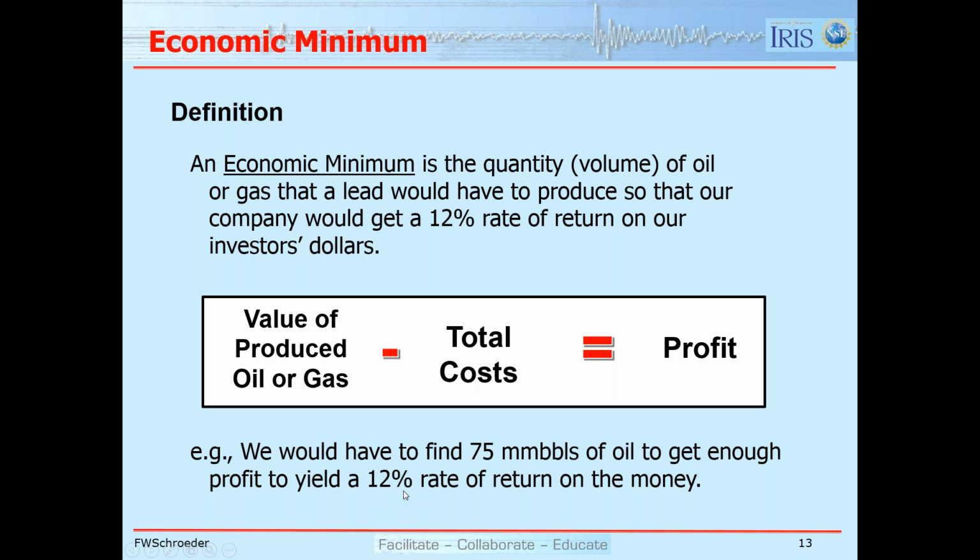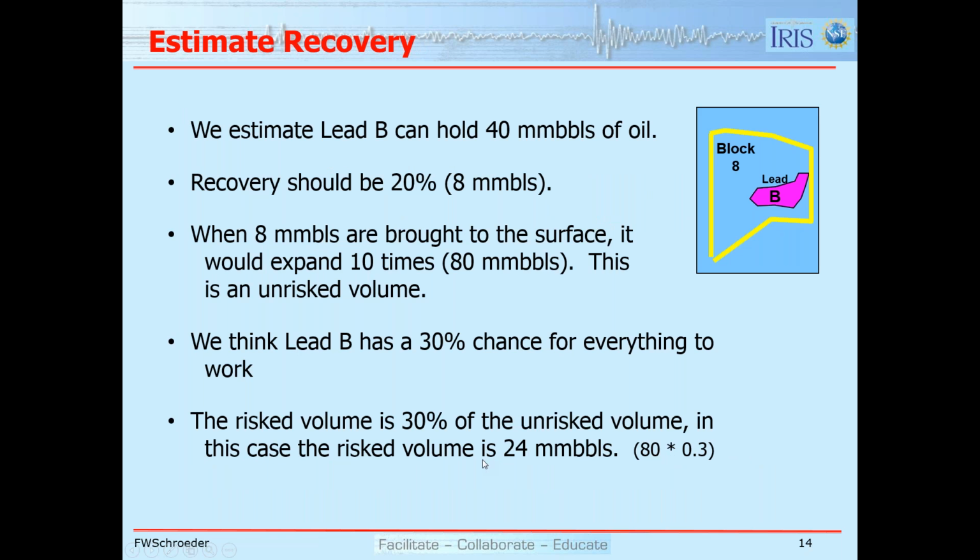So if we found out that lead 7 had 200 million barrels, that would be fantastic. If we think it has 70 million barrels, that's below economic minimum, and so that would be risky. If it was 5 million barrels, then we wouldn't even worry about considering it any further. So we need to estimate the recovery. Let's say we're interested in lead B. We think it can hold 40 million barrels of oil. If we can lease the block and drill a well, we think that the recovery of the 40 million barrels that are in place, we'd only get 20% of that. And so in this example, it would be 8 million barrels.